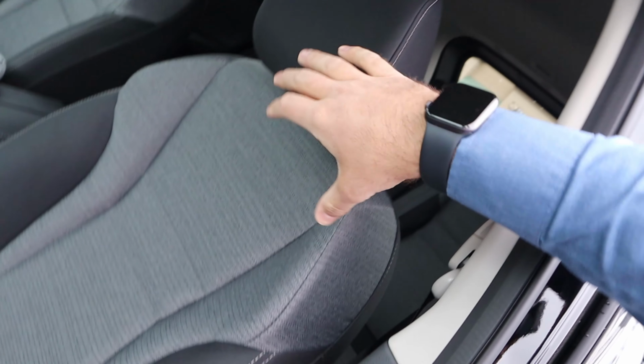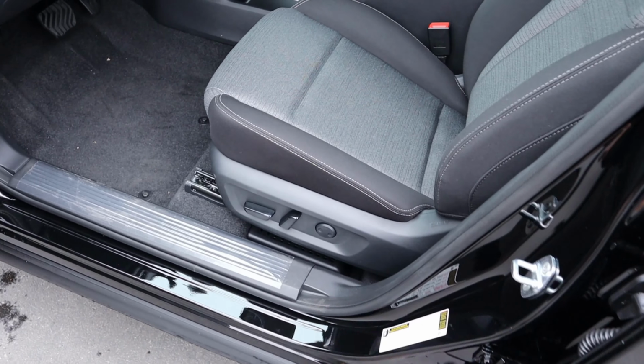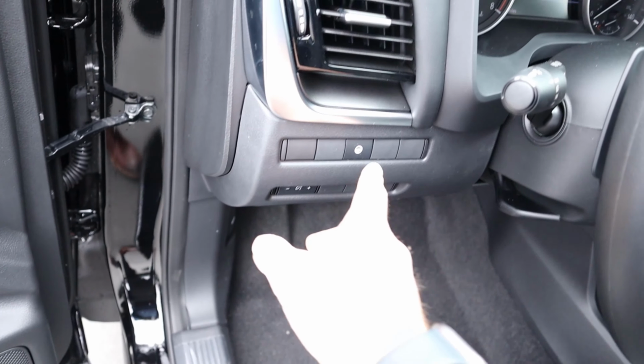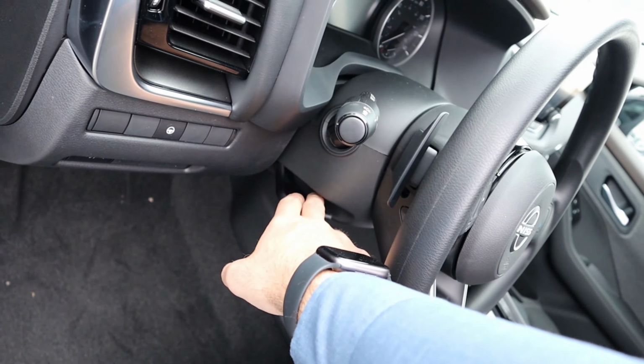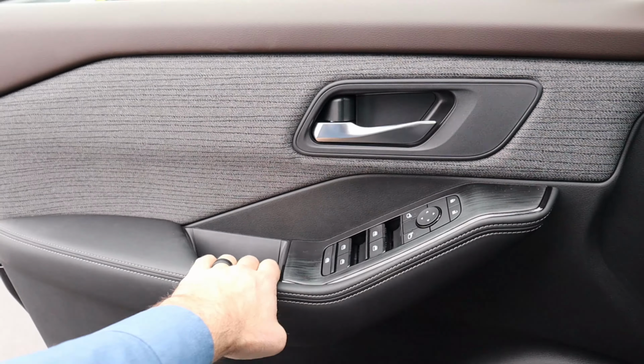So again with the darker cloth, and then you can notice the lighter green here in the center. Cool aesthetic. Power adjustments on the side of the seat. Got the pedal layout down below. And we'll go over this in just a little bit, but it's basically for your steering. And then you can see here with the adjustment on the steering wheel, it is manual, and let's pop in.